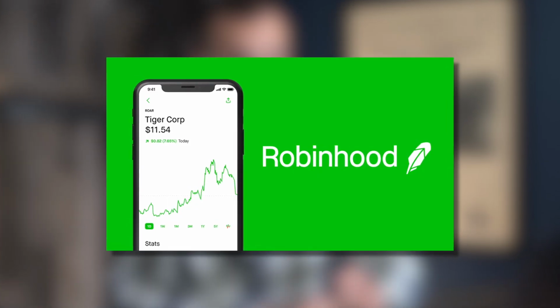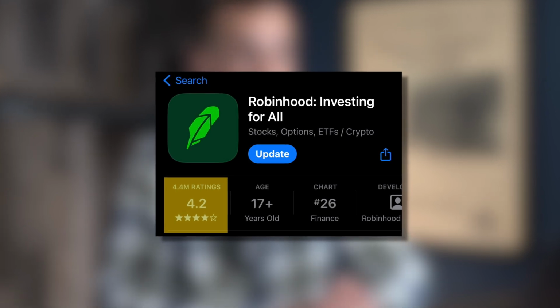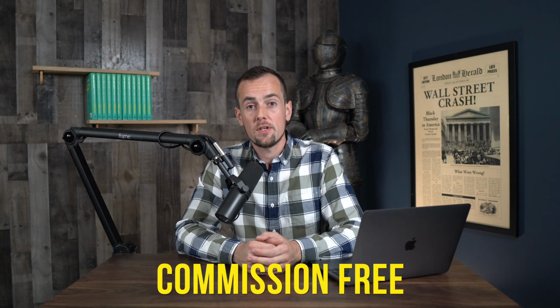Now, for this example, I'm going to be showing you how to buy stocks using Robinhood, which is one of the most popular and beginner-friendly stockbrokers out there. Robinhood offers commission-free stock trading in addition to fractional shares, and that means you can invest as little as $1 into stocks and ETFs that are available on their trading platform.